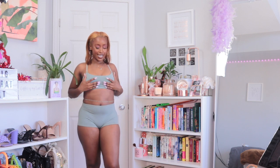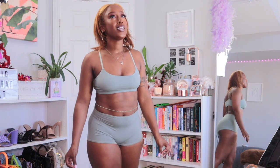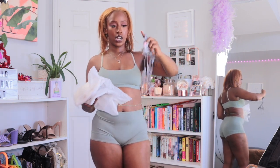I like it. Again, it's cotton, supportive. I have not adjusted straps at all. This is how it came. So this last boy short I'm gonna try on with the micro bralette I got last time.